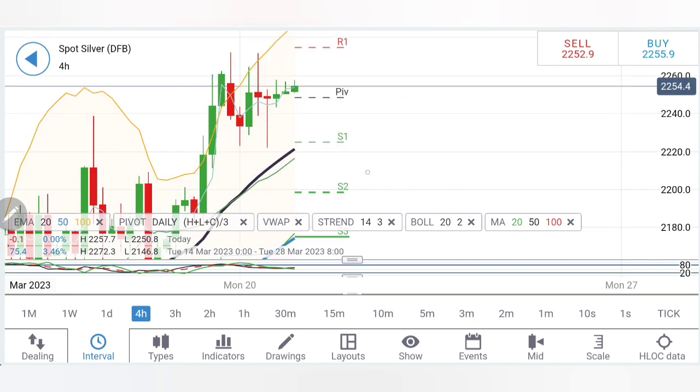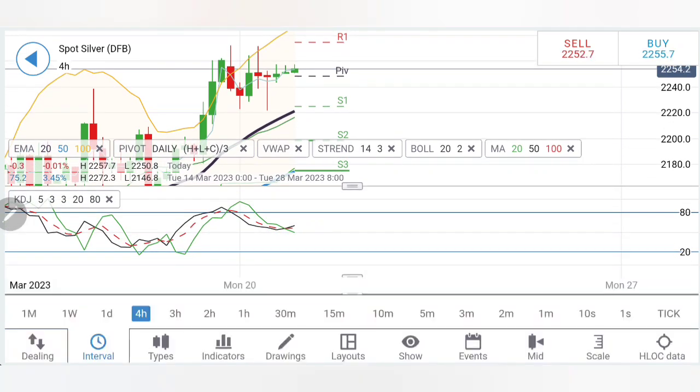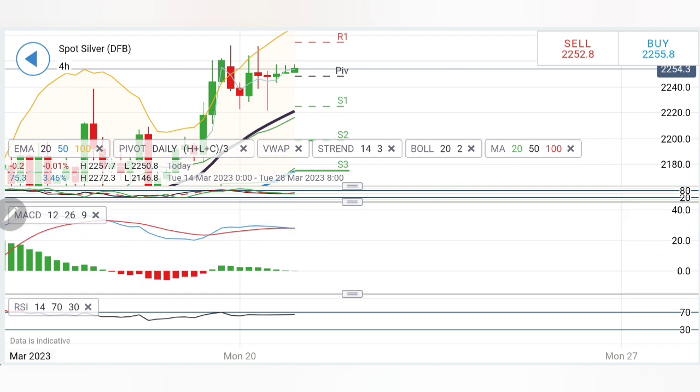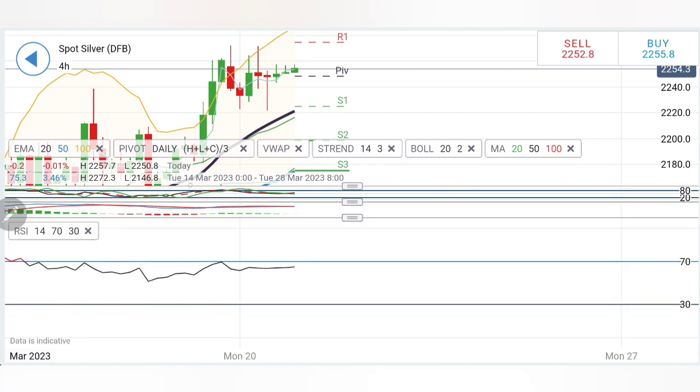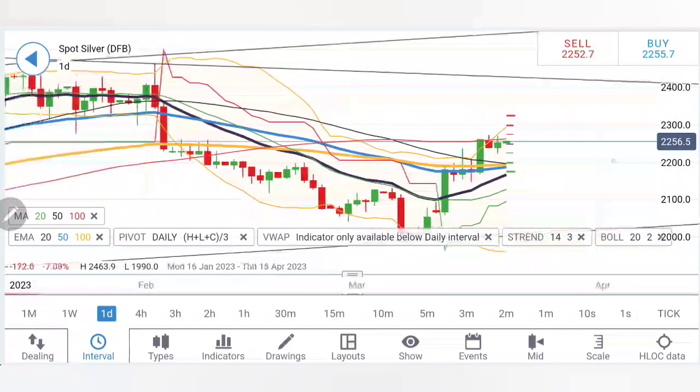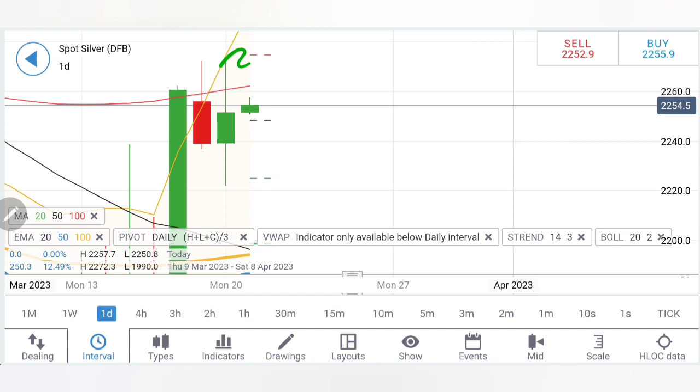So yes, between 2060 and 2045 levels you should not trade, and specifically the 2040 level you should watch out for. Once it breaks below 2040, it is going to drop. The MACD is trying to cross over for a sell here. The RSI is almost trading near the top there. And now look at the daily charts here, almost a double top here on the daily chart.